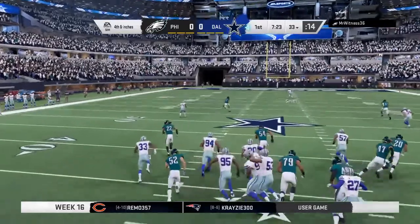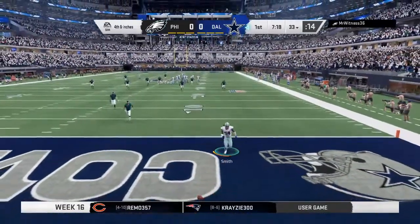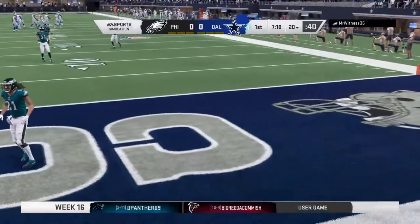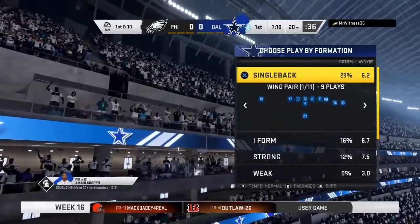He steps into this one, and this is a rocket. And this one hits at the 1, continues on into the end zone for a touchback.